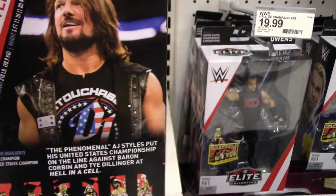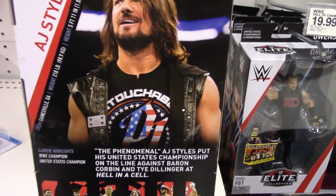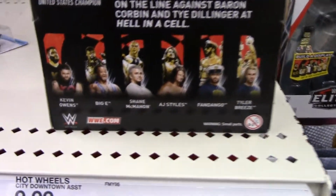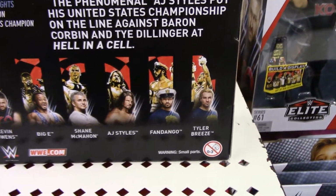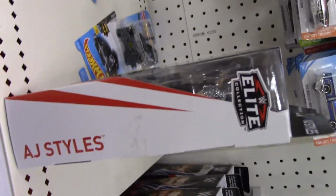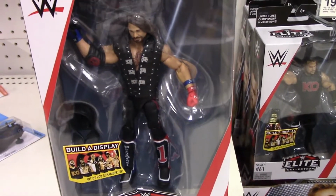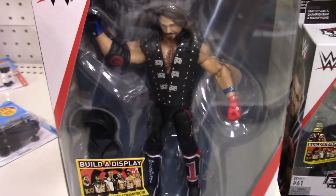Side packaging looks good. That's AJ right there, saying untouchable in his P1, sort of American flag themed right there. These were all the figures that were available in that particular wave. You had KO, you had Big E, you had Shane, AJ, Tyler Breeze, and Fandango. But I'm not entirely sure on this one here, guys. I'm probably going to hold off because it's an identical sculpt. Everything is the exact same except it's a paint variant. They changed the color of the outfit. So I'm holding off on picking this one up.